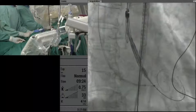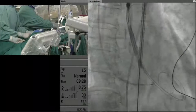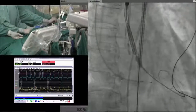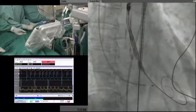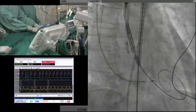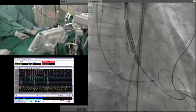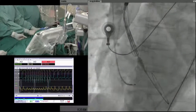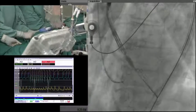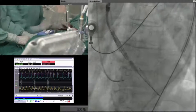Can we see the blood pressure? Right here. Blood pressure is 100 over 40. It'd be interesting to see if the blood pressure falls during deployment. So now we make the double S curve. That was just the wire, I guess, causing activity. Okay, great.